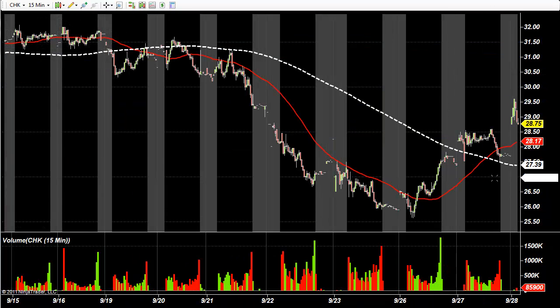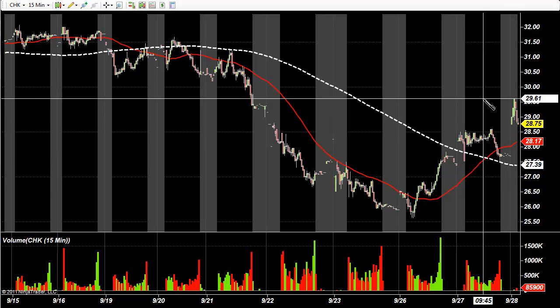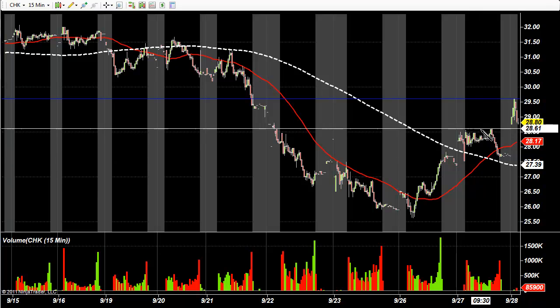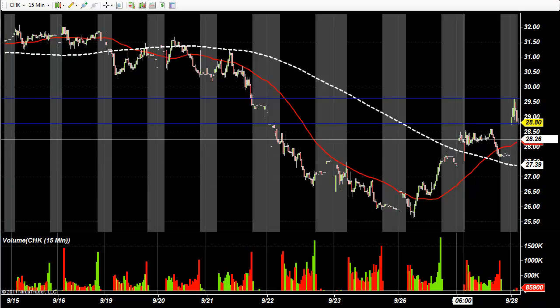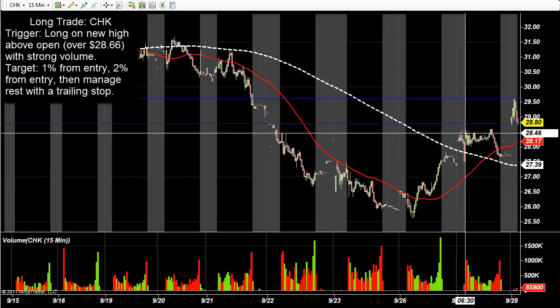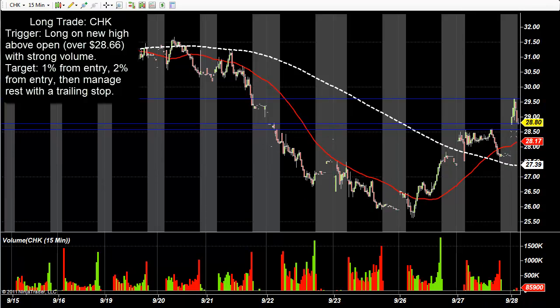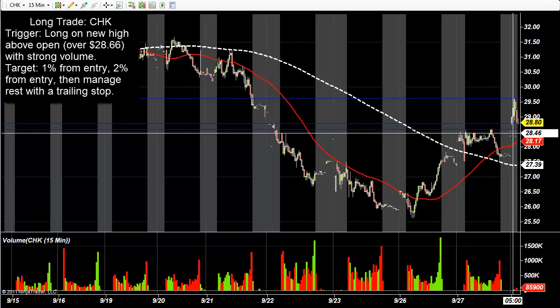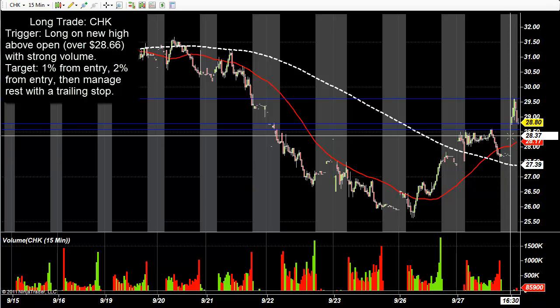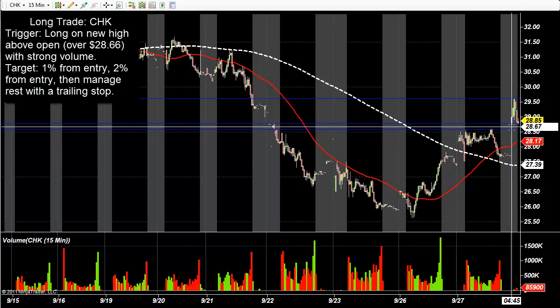Now we're looking at CHK. Another gap up. Pulling back a little bit from its gap. The high of the pre-market was 29.61. Right now we're down to 28.80 as the last. I'll take it long on a new high from the open, as long as we open over this support level here, right around 28.60. So if we continue to move down just before the open and our gap opens below 28.60, maybe 28.50 or 28.40 area, then I'll wait for a break above that resistance level, probably around 28.66. I'll take it long.